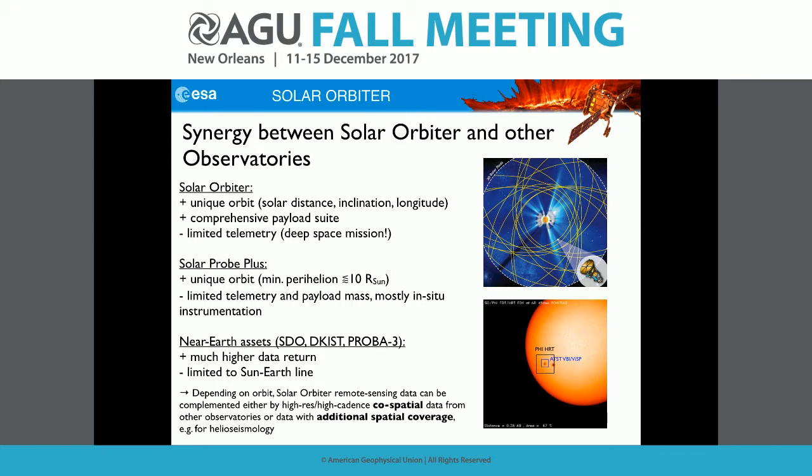Okay, so finally on the synergy, I hope that I could show you that Solar Orbiter has a relatively well-defined unique orbit in terms of distance, inclination, and longitude. It has a comprehensive payload suite. It is by its nature limited in telemetry because it goes far away from the sun.